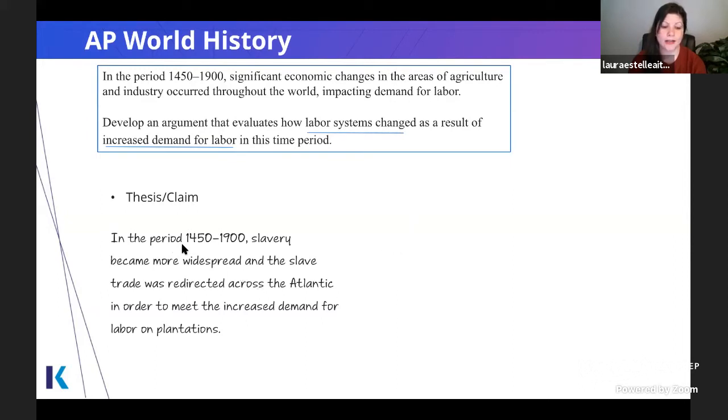Okay, so again, the very first part is just to help you focus and make sure you're answering the right question. You can or cannot include it, it's up to you. So the idea that slavery became more widespread shows that you are connecting the dots and explaining how it didn't start off as immediately huge demand. It was actually because of a specific reason. And you'll see that next in the contextualization.